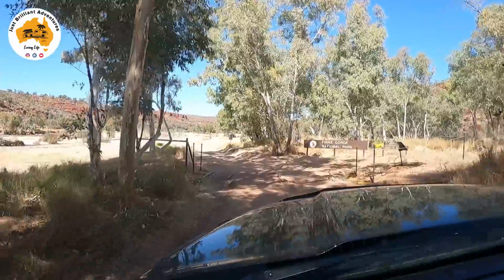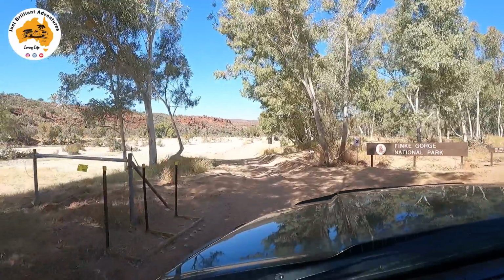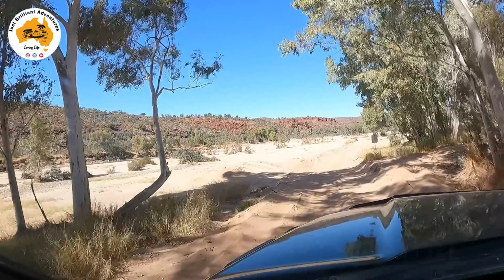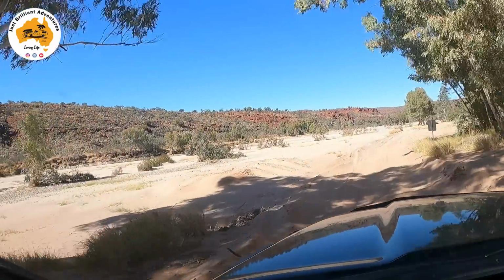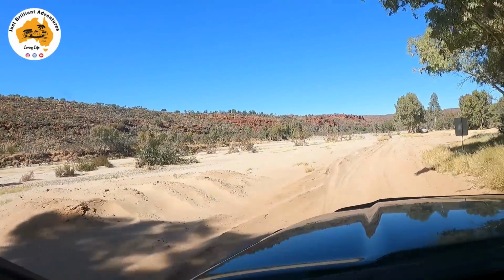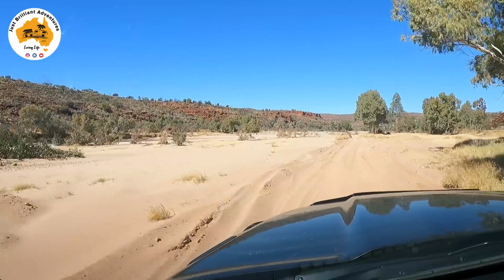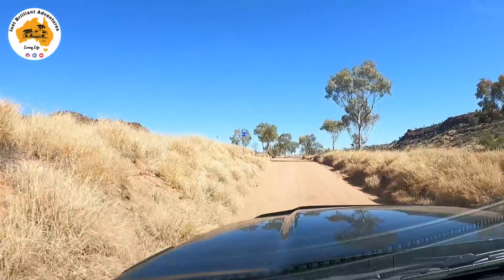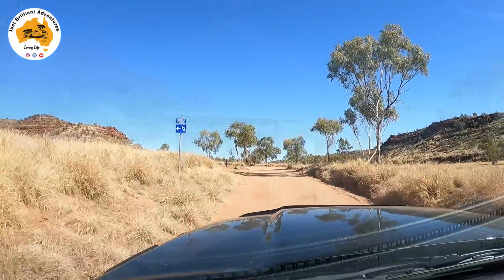No firewood collection beyond this point. So if you're going to collect firewood and come down here and camp, make sure you get it before you come into the park. No pets. Bit more sandy here. Mobile phone hotspot. Ooh, I've got Optus.